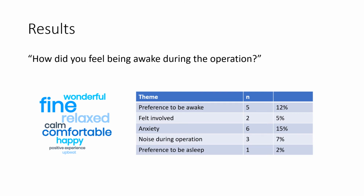When asked about how they felt being awake during the operation, common themes included a preference to being awake. They felt more involved. A small proportion felt quite anxious about the procedure. Some commented on the noise during the procedure, and one patient did say they preferred to be asleep.